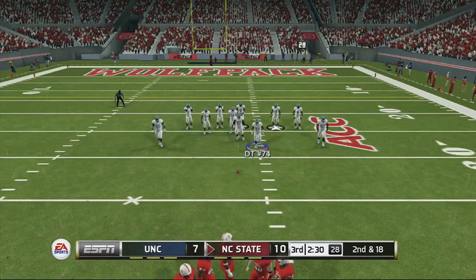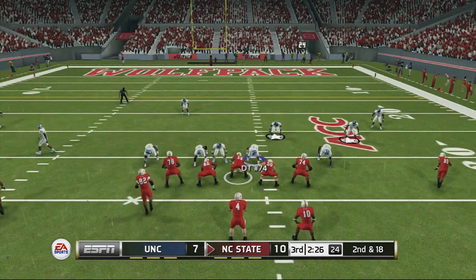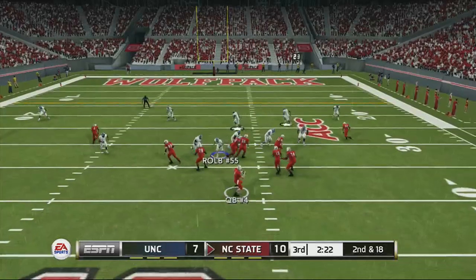This is the eighth play of this drive. Tight end right. Four down, four down. North Carolina State is up a field goal. Five, two.